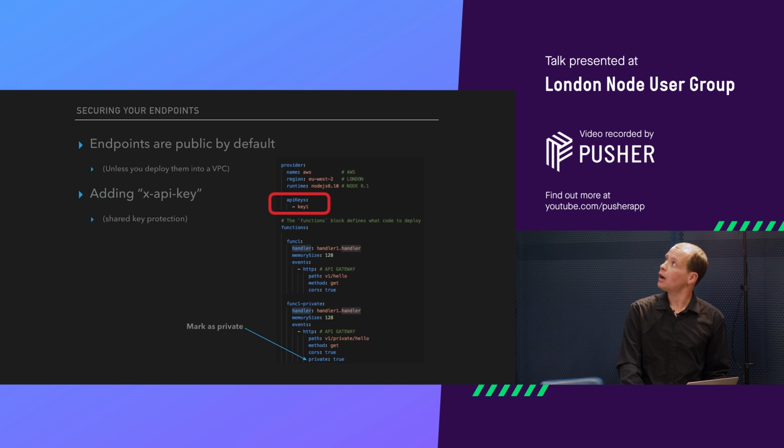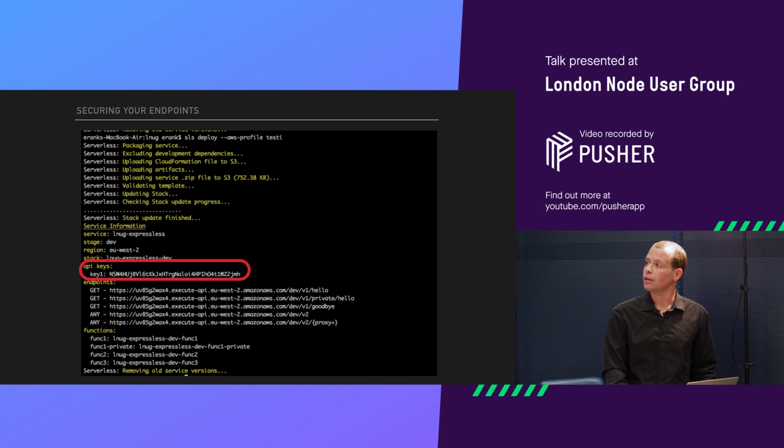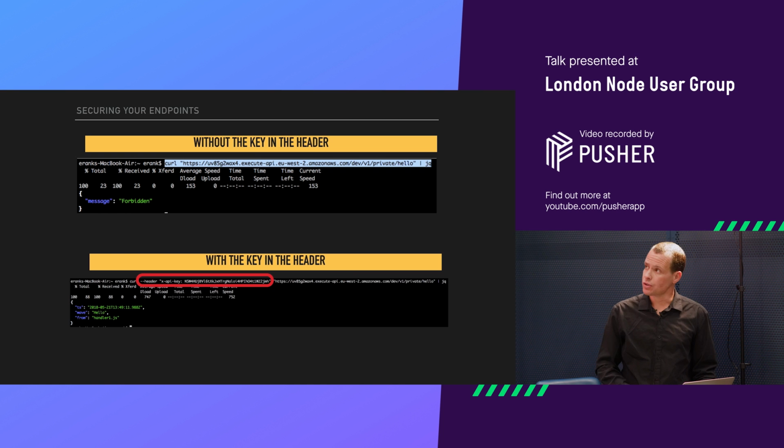And if we add the API keys and we add another function, and we mark it as private. I'm not going to show you the deployment process again, but you can see that we got an API key and another endpoint we can call. And you can see here at the top, if we just hit the endpoint without any API key, you will just get a message saying forbidden, which is 403. And if we add the header based on the API key we got from the deployment, you can see that the function is responding. So that's an easy way to secure endpoints.